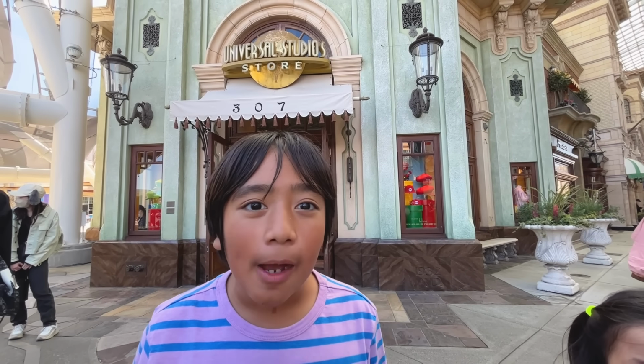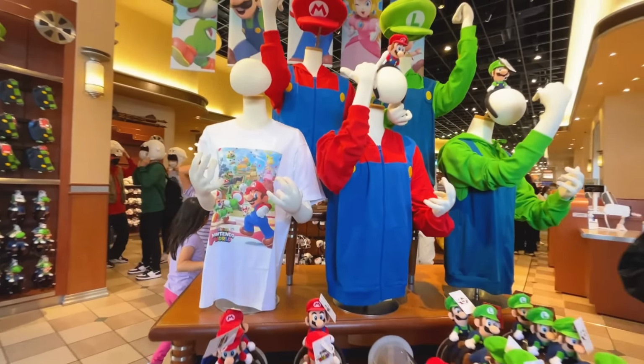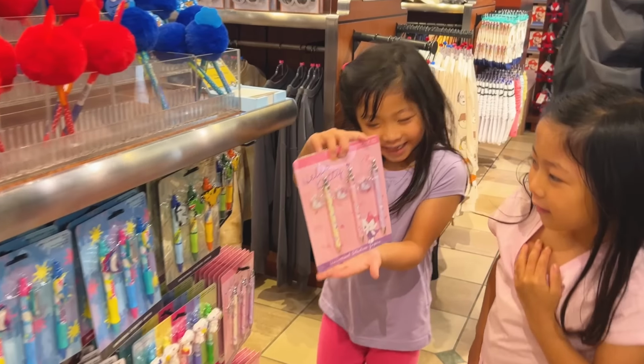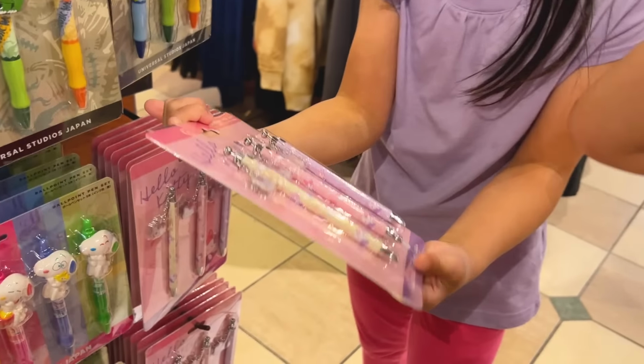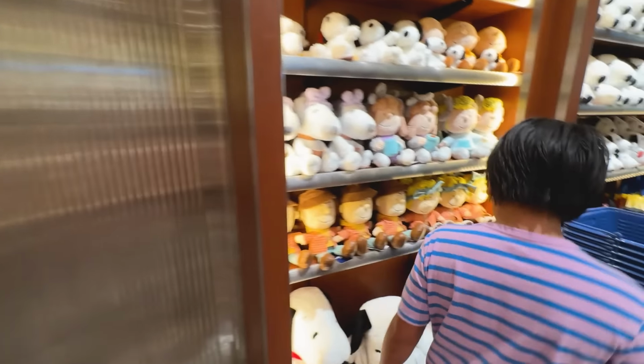First, let's do some shopping at the studio store. Oh, wow! Oh, that's cute! Yes! So there's a whole bunch of pens here that are different. We got Jaws, dinosaurs. Let's see what we can find. Let's go around this wall and see what we have.